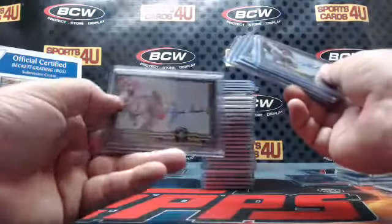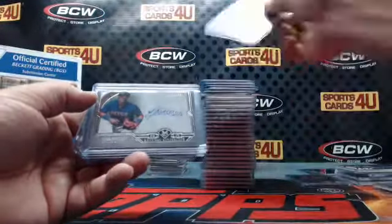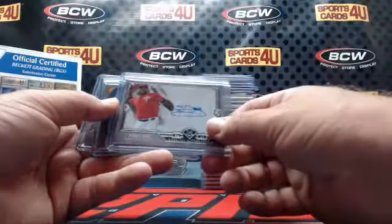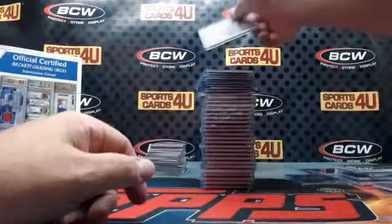Oh, gold maybe is to 25, like Ozzie Smith. To 99, Astros, Roy Oswalt; Yoan Moncada, Red Sox. To 75, Twins, Miguel Sano. To 50, Blue Jays, Roberto Alomar. And to 25, Cardinals, Ozzie Smith.